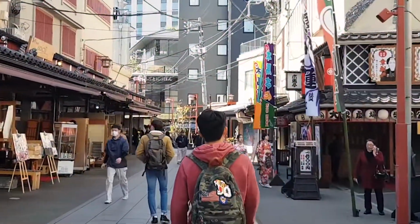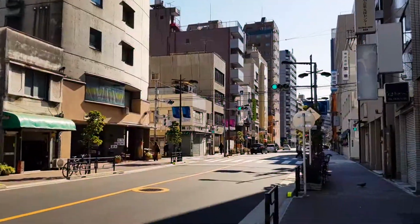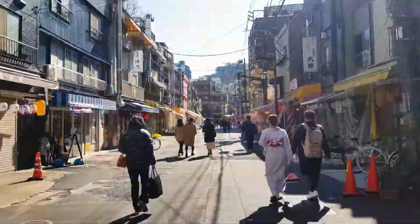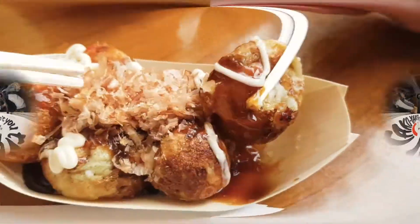Next, we headed towards our next destination, which is the Edo Tokyo Museum. However, our journey there was also super interesting. We walked through the streets of Asakusa, where we saw buildings from an older time in Tokyo. Along the way, we also bought some takoyaki.